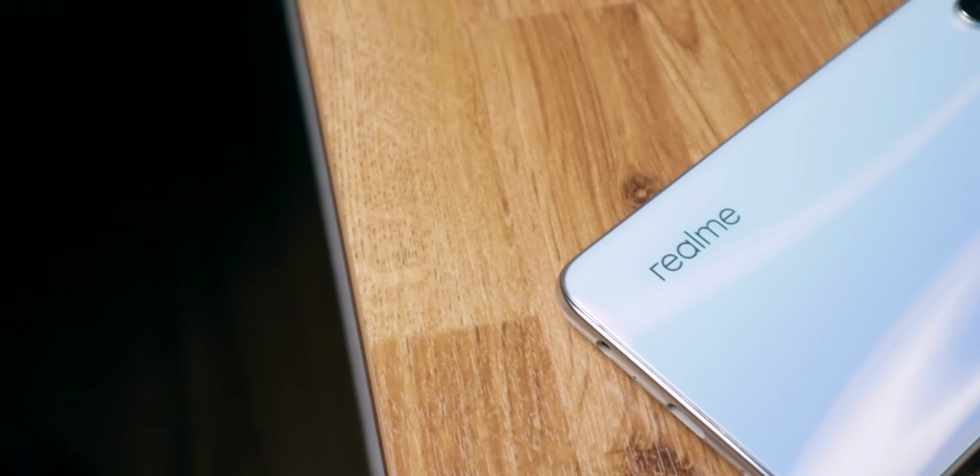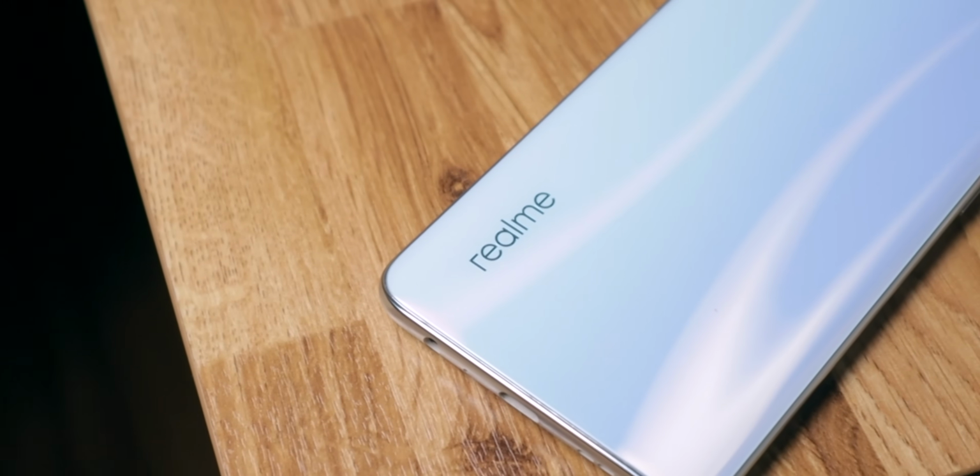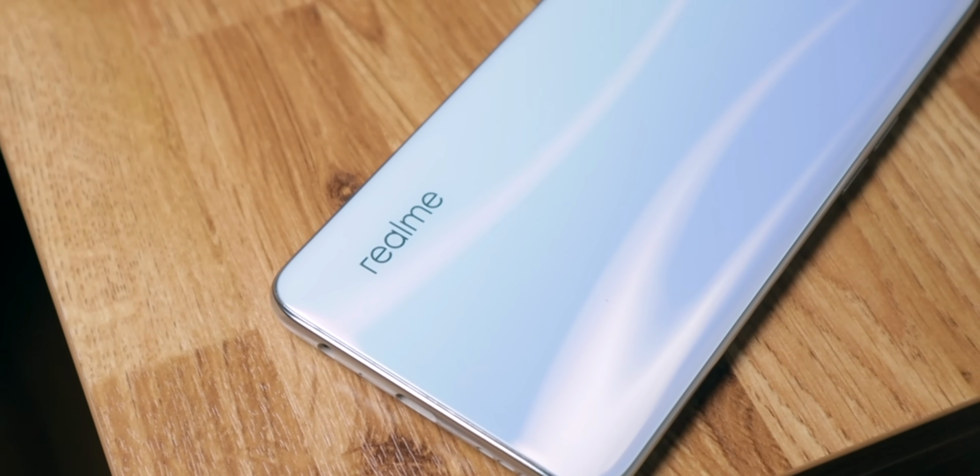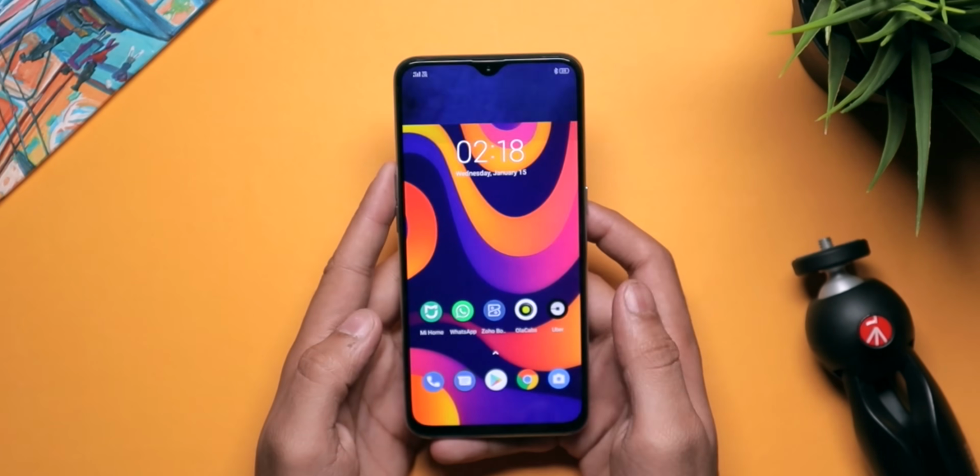So we've seen this trend fade away and then make a comeback, which is excellent. Even Xiaomi is including microSD card slots in their budget segment just like Realme, and it's a win for us consumers. Now when it comes to performance, Realme X2 is a beast.